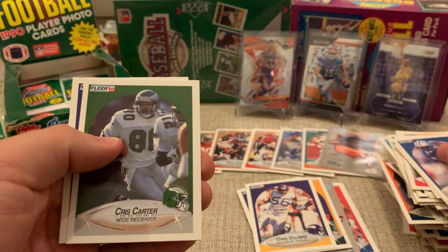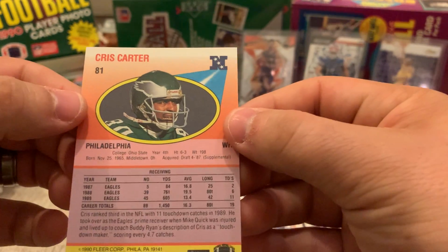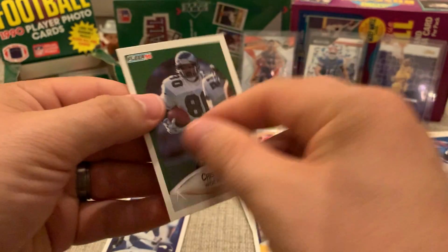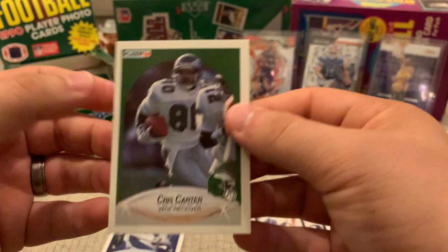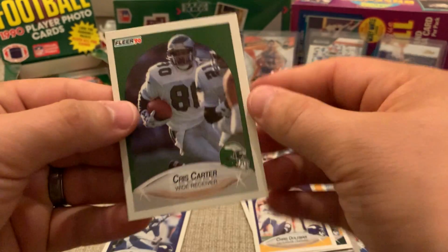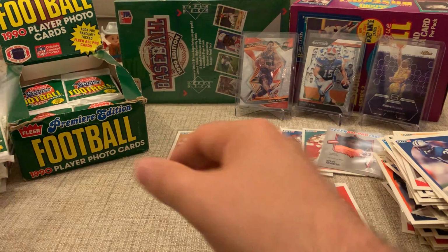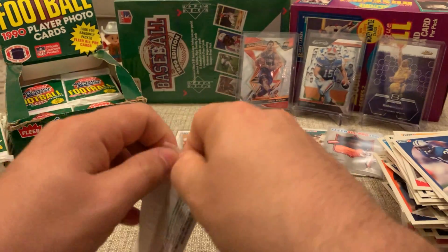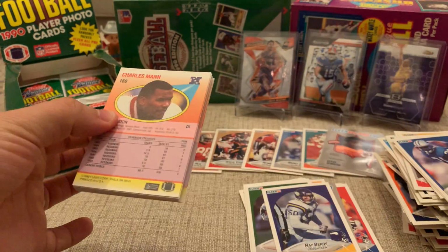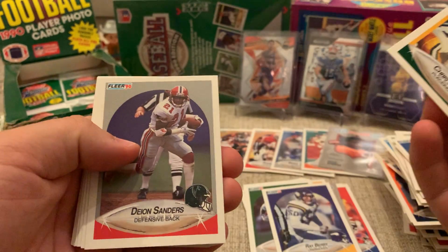Got us a Chris Carter here. So there we go. Ohio State. I think that's the same Chris Carter that played for the Vikings, but maybe not. But there we go. And then a Ray Berry. So this was '90 Fleer. This was before the Panthers were a team. Most of the people here in North Carolina were pulling for the Steelers or the Cowboys.